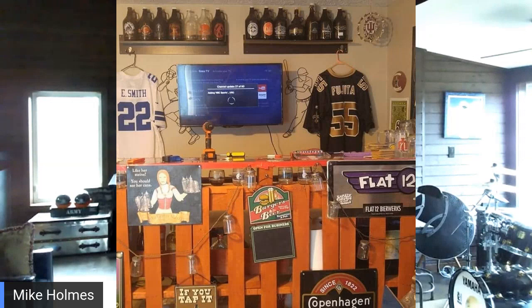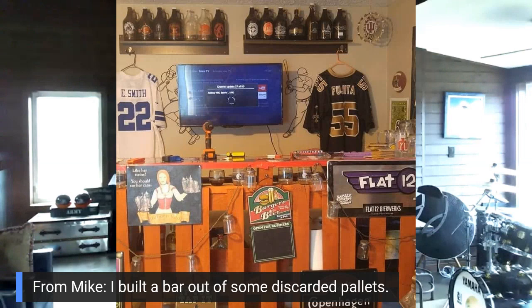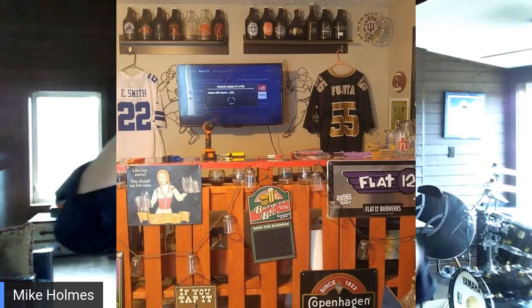Any more pictures here? Okay, this one here, that looks pretty cool. What is that? All right, his name is Mike. I built a bar out of some discarded pallets. Now, that's not a bad idea. I remember one of the shows we did on the Handyman Challenge that we brought in truckloads of skids, and they had to build one of those great little cabanas outside in the backyard. And there were some great finishes there. I kind of like those things.